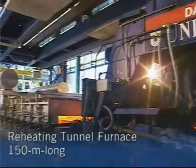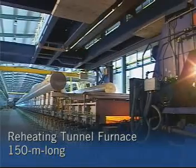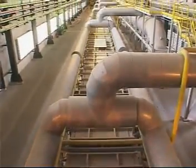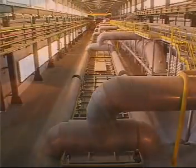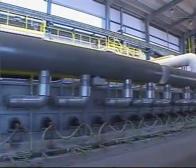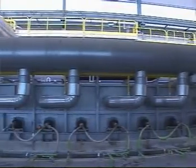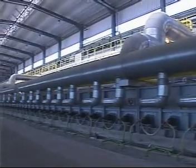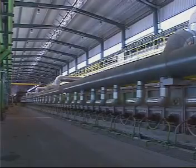The 150-meter-long reheating equalizing tunnel furnace can hold up to 4 slabs having a maximum length of 34 meters. This buffer capacity makes it possible to continue casting operations even during mill stoppages due to work roll change or other rolling interruptions without affecting casting operating conditions.